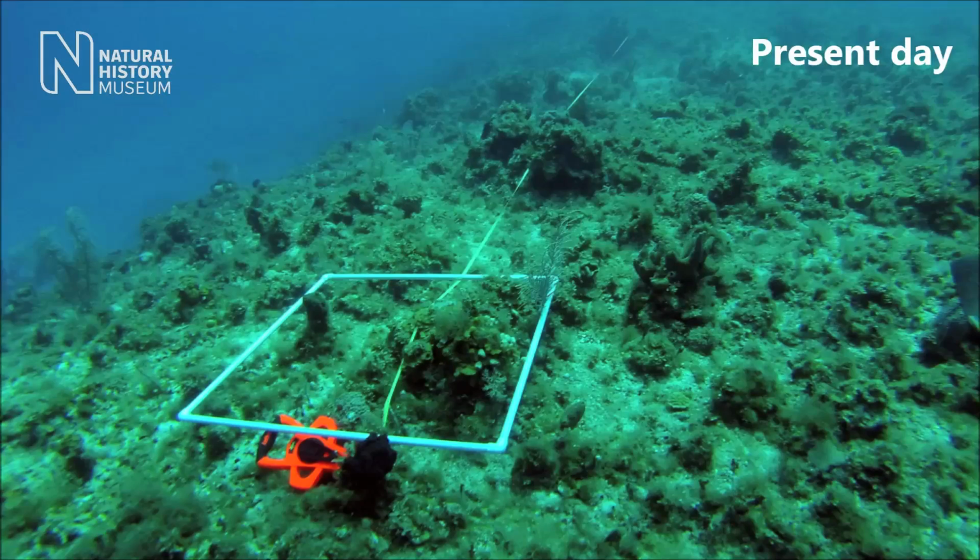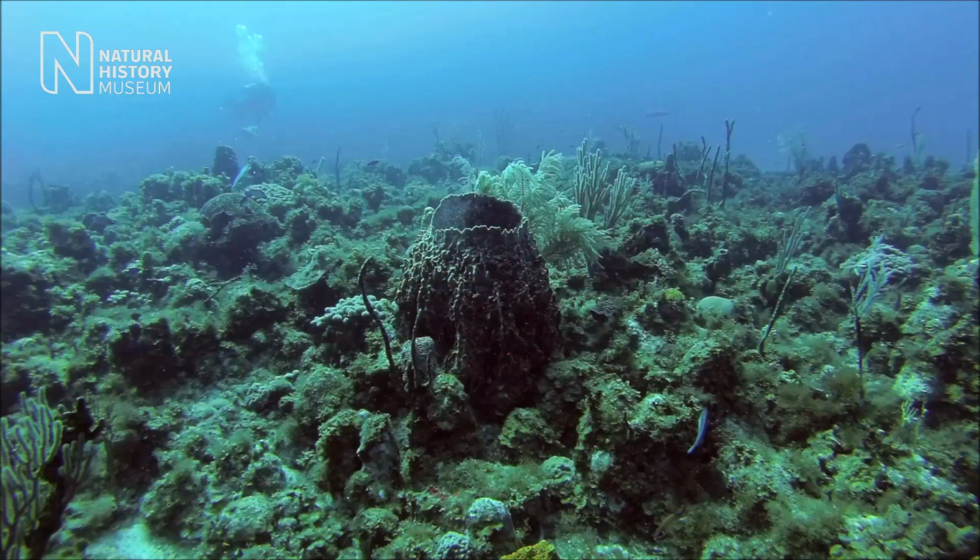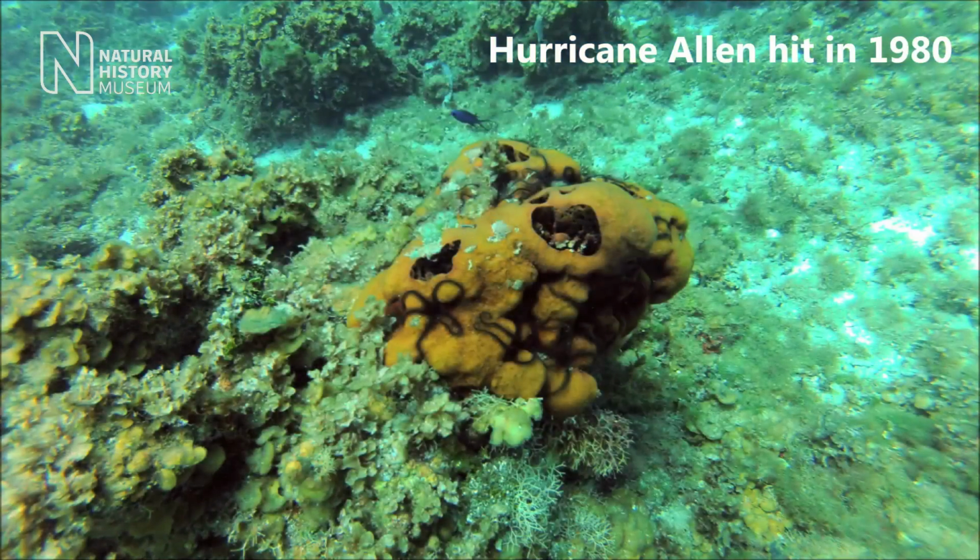I haven't been there for a few years, but the last time I had the opportunity to swim across these reefs, it was mostly covered with dead coral rubble, because the reefs were hit by a hurricane which smashed all the corals to pieces, and they failed to recover.